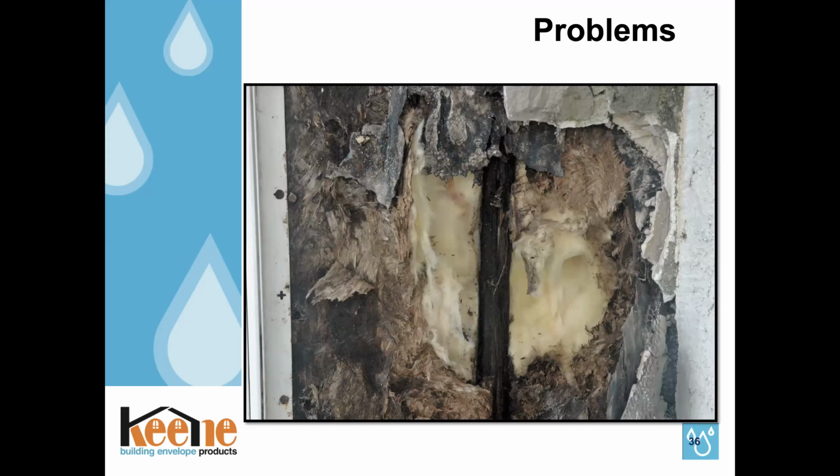Other problems we see are with the building material choices, particularly with the weather resistant barriers. What's required by the code is just black paper. It's the code basis. And there's a lot of problems that we see with that particular building material.